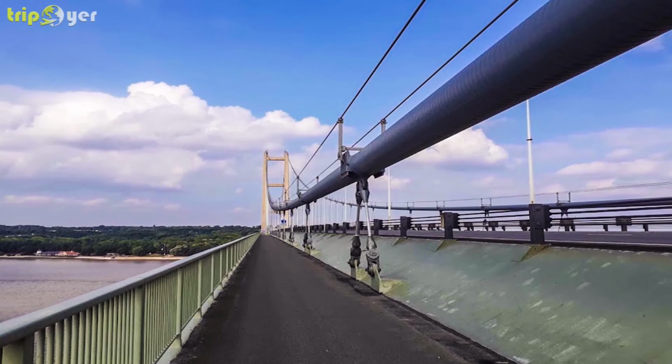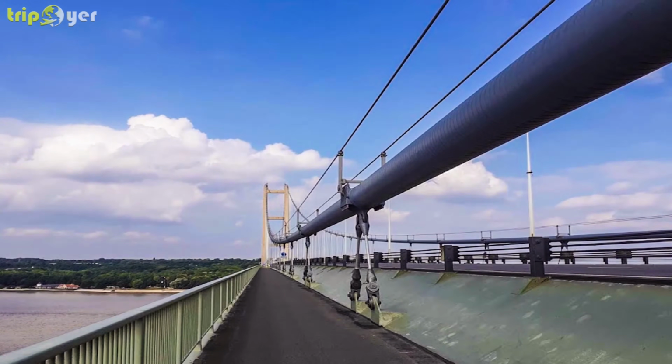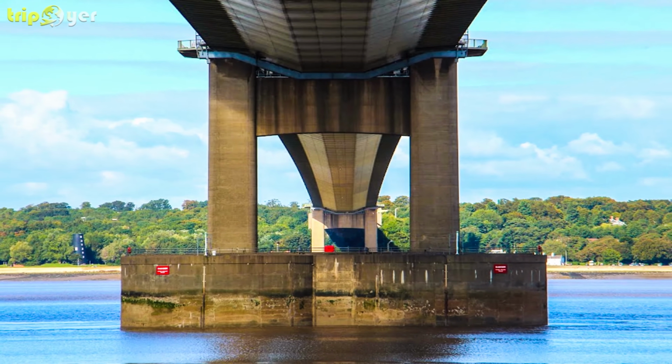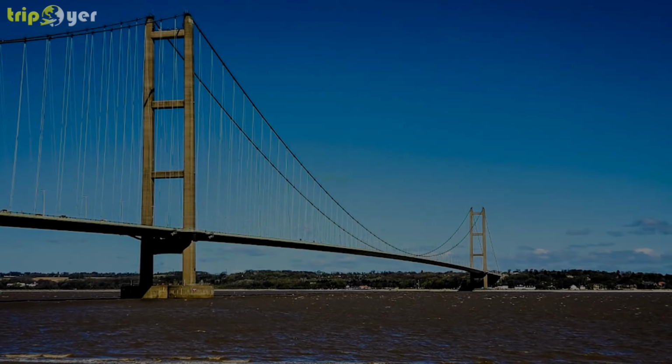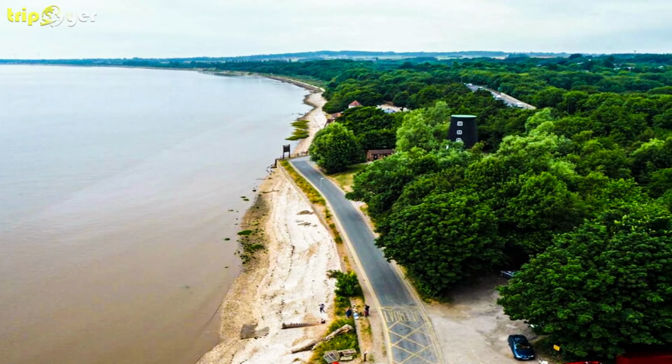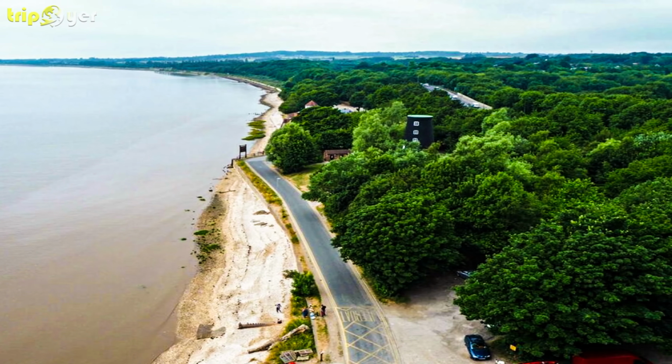The Humber Bridge Fun Run and the Humber Bridge Half Marathon are hosted on the bridge every year, attracting participants and crowds from many different countries. The view from the bridge is beautiful, and if you're an avid fan of walking or cycling, you can cross the bridge on foot or cycle through it for a small fee.